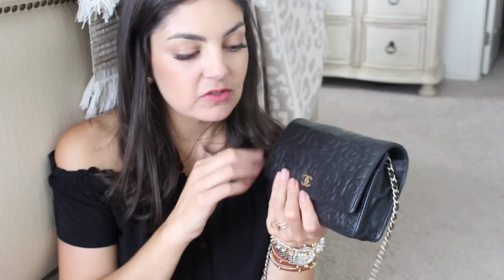My Chanel, like I said, is old. I don't think that this Camilla pattern is available anymore, but you can get these wallet on chains from Chanel in all different colors, styles, leathers. They always have them. They just change them up with each collection.